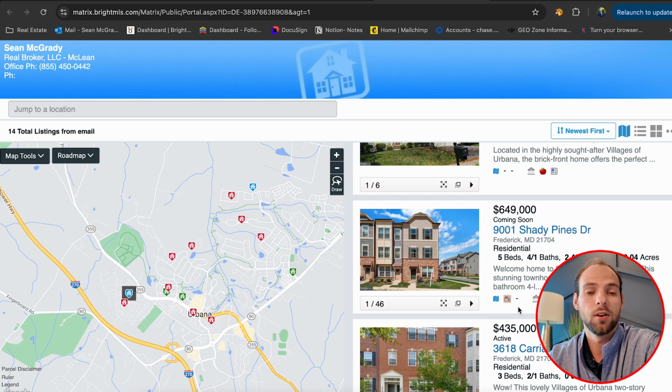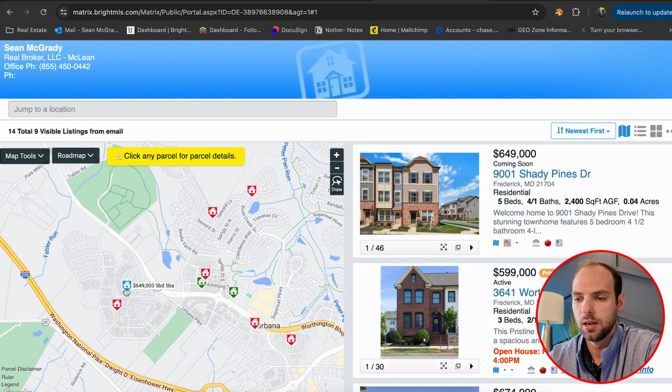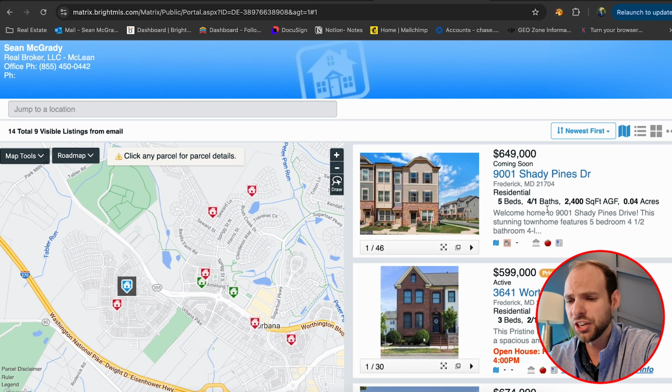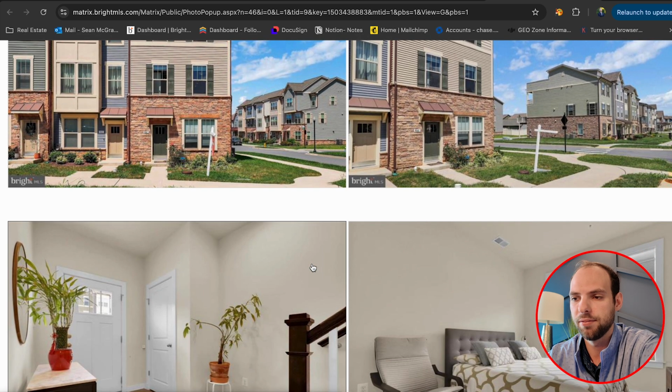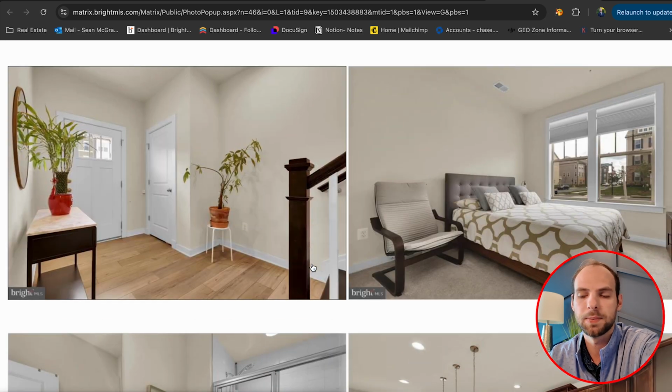So we're going to start off with the townhomes, and this right here is going to be coming soon. It's located in Stone Barn right here. It's a good representation of Stone Barn, what you're going to be getting for these homes that were built in the last 5 to 7 years. If I look in the pictures, you're going to have an end unit here, which is going to be a little bit more expensive than the interior unit.